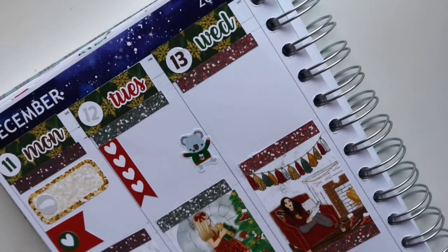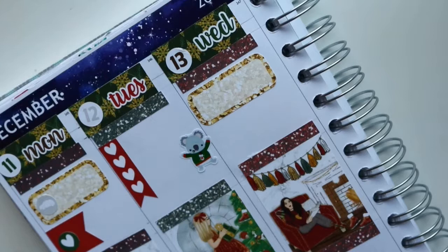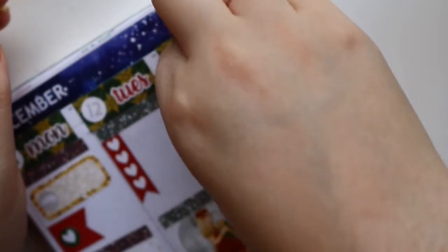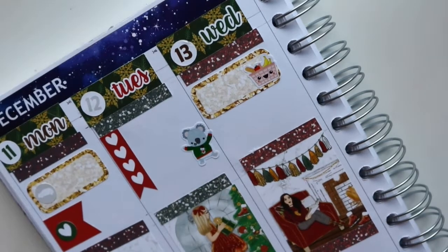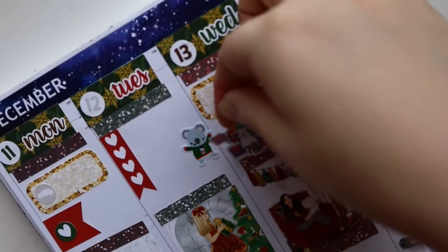So Wednesday, I'm volunteering again. So I'll just put that again up top in a half box. I don't want to use the icon actually. I'm going to bring out a sticker. These grocery stickers from Happy Cutie Studios, and I'll just use the food basket. Like that. And then I need to wrap my Christmas presents. So I'm going to use just the Hollyopians with presents, just for wrapping presents like that. Because I want, ooh, that's big.